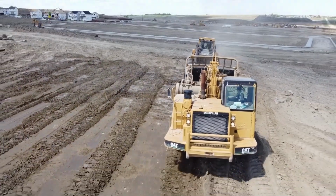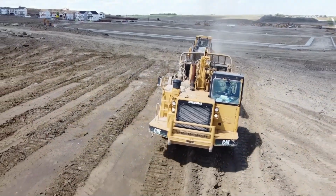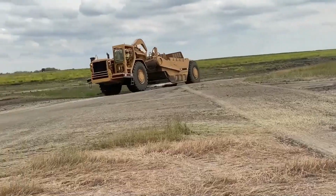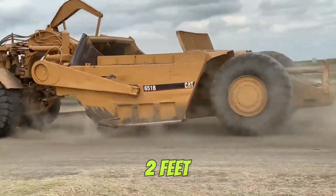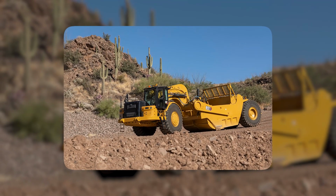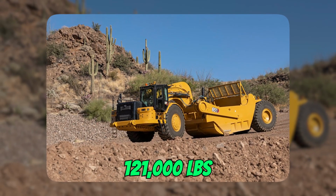It digs deep with a maximum depth of cut at 1 foot, and spreads the load with a maximum depth of 2 feet. The width of the cut reaches a broad 12 feet, with a ground clearance of 2 feet. To top it off, the hydraulic penetration force flexes at a whopping 121,000 pounds.